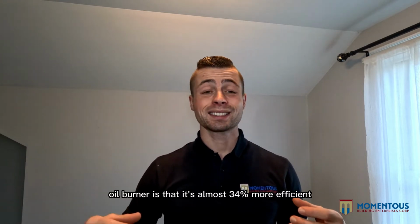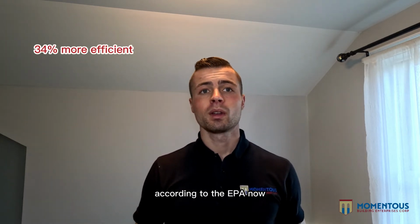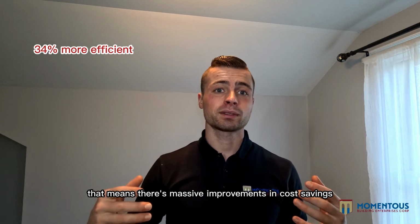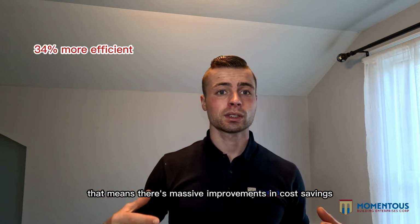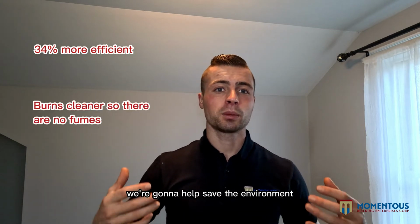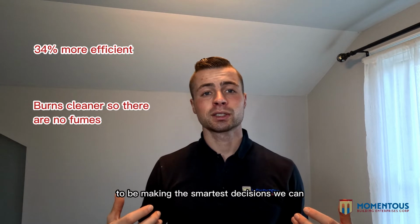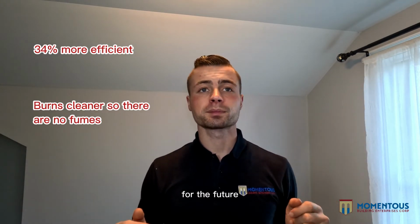Some pros to gas though, of a tankless hot water system compared to a storage tank oil burner, is that it's almost 34% more efficient according to the EPA. Now, that means there are massive improvements in cost savings in the long run, and then also from an environmental standpoint, we're going to help save the environment. We're going to do our part to be making the smartest decisions we can for the future.